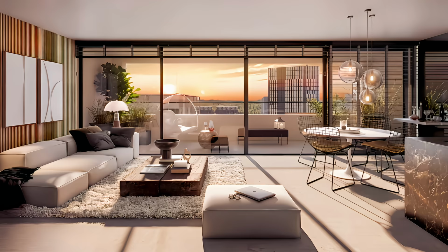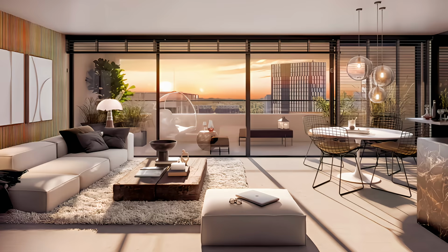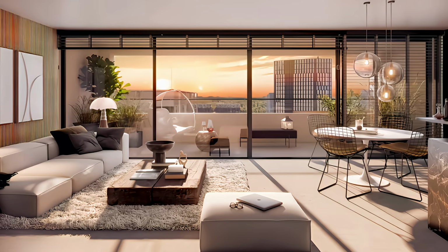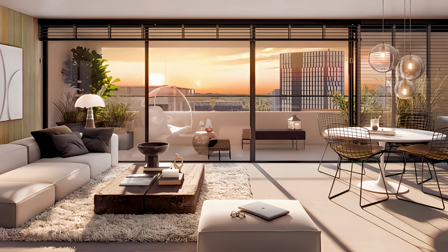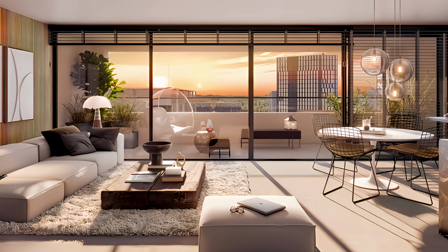Floor-to-ceiling windows are the pièce de résistance. Expansive windows frame a breathtaking view of the cityscape during sunset. The interplay of natural light and the urban panorama is mesmerizing. Subtle artwork adorns the walls, adding sophistication without overwhelming the space. Overall, the furniture arrangement is thoughtful.